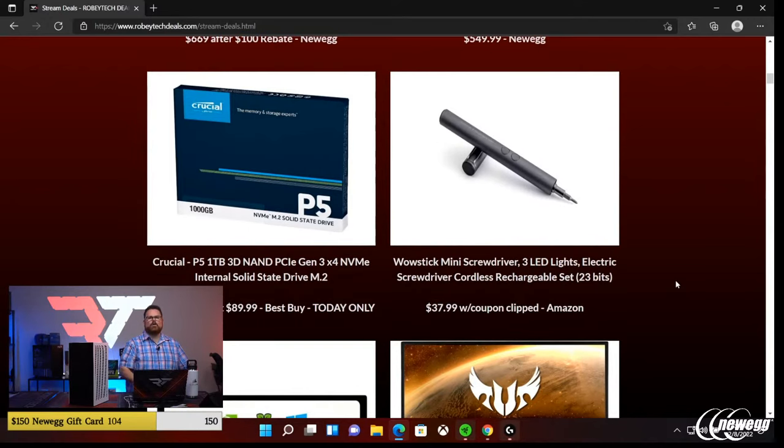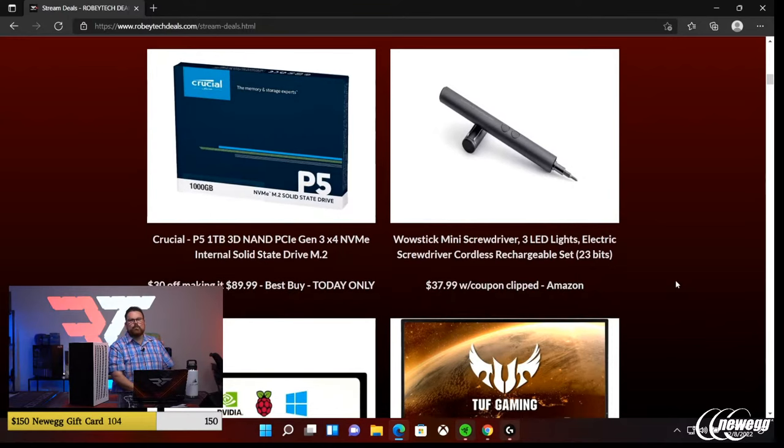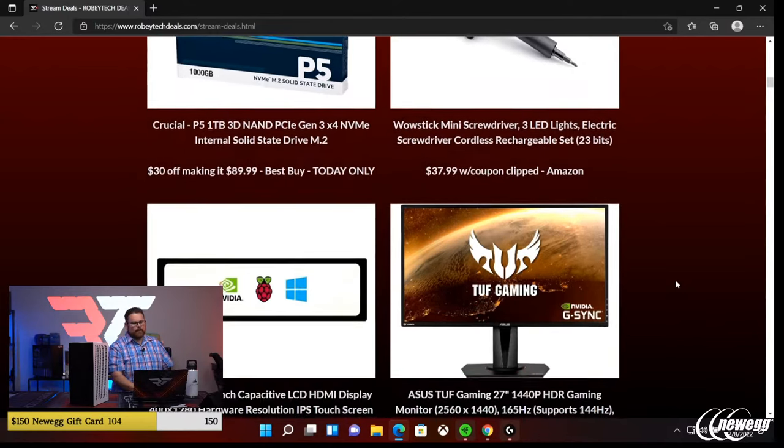The WoW Stick. Everybody say WoW Stick. Everybody loves a WoW Stick. What's up, Sim Boxers? WoW Stick mini screwdriver. We use the larger version on the show all the time. If you're looking for something a little bit more precise, it looks like this one's $37.99 with a coupon clipped on Amazon. That's a really good price for that.